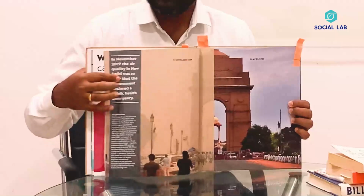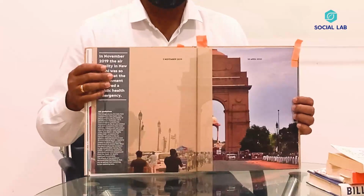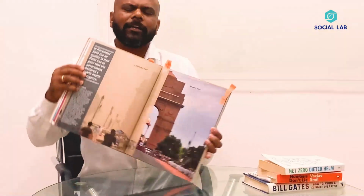Another infographic that really stood out and that communicates the impacts of climate change is the India Gate image. This image is taken before COVID in 2019, and this is during COVID. You can see the stark difference in terms of pollution that we see around India Gate, and this image is definitely an eye opener that climate change is real, and day to day we are experiencing it. Whether it's increased temperature, we just had the hottest summer, erratic rains, melting of ice caps. These are the symptoms or impacts of climate change.